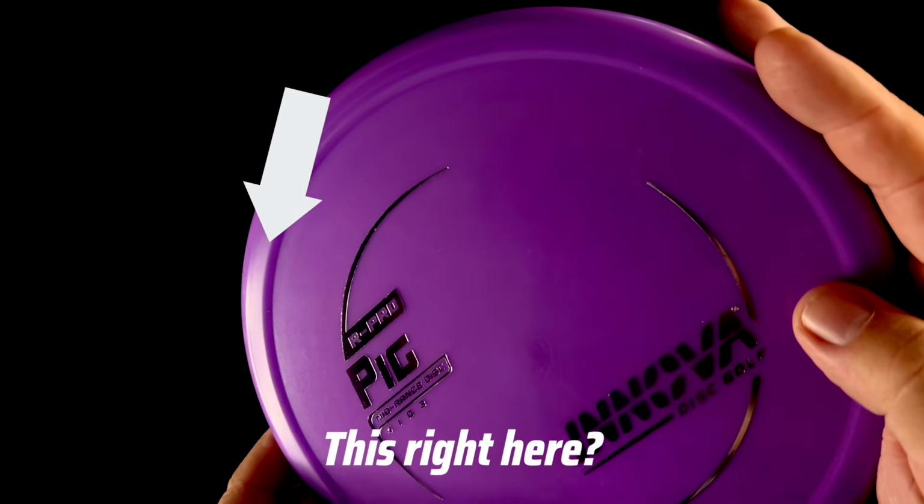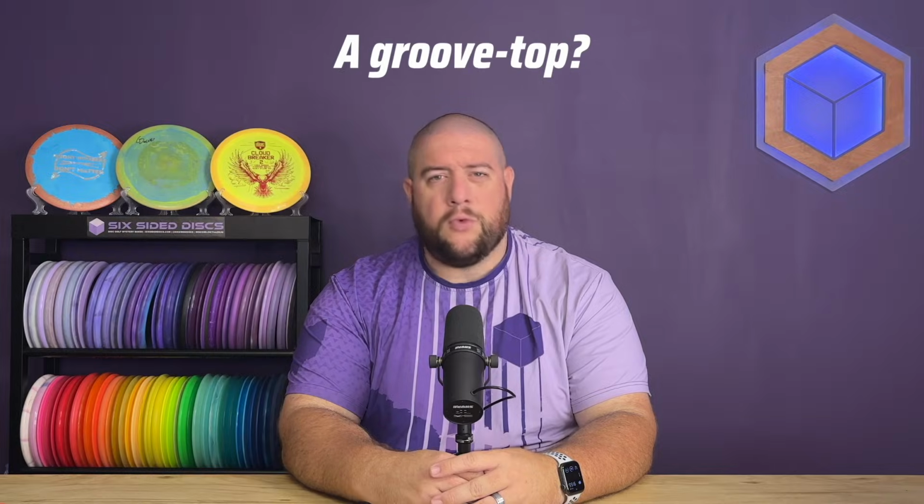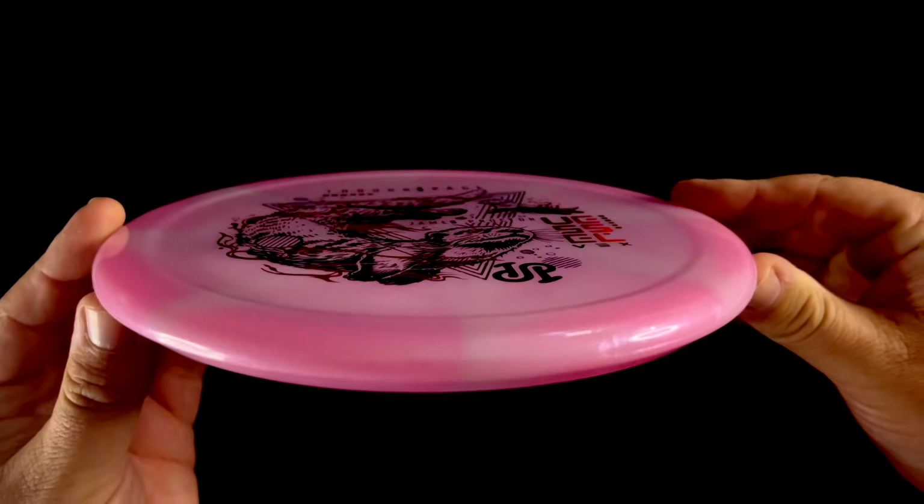You see this? This right here? What do you call this? A thumb track? A groove top? A reverse dome? A concave flight plate? Whatever you call it, you might think it exists just to improve your grip. But there's more than meets the eye.